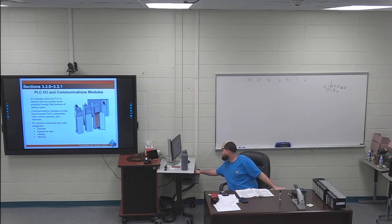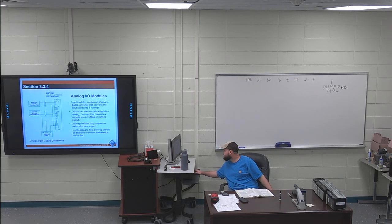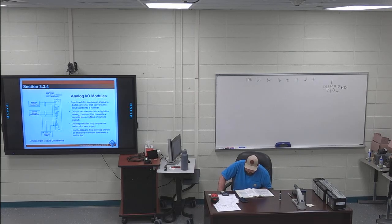Analog modules, 334. The last paragraph of 334, first sentence is highlighted. An analog output module receives numerical data from the processor, which it converts into an equivalent voltage or current signal with a digital to analog converter.